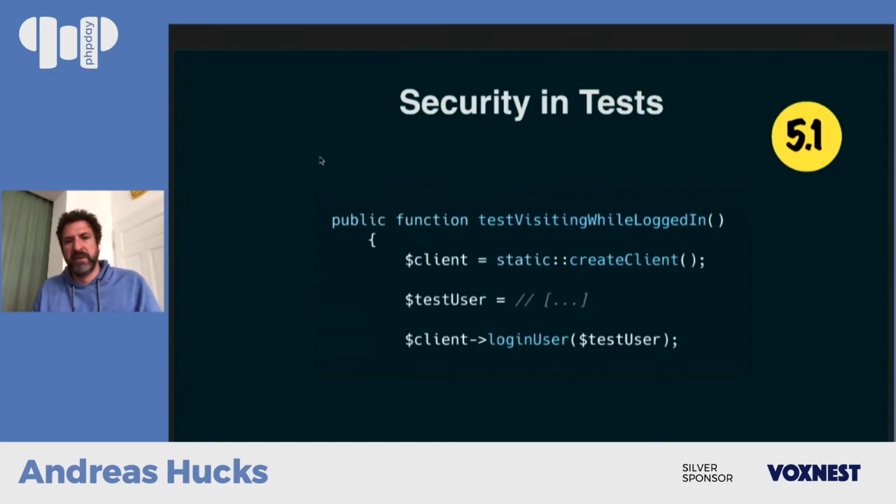When we talk about security, this is actually just a tiny improvement code-wise, but it's one that I very much love. Security and tests. So if you wanted to be logged in the past, you either had for functional tests to switch to HTTP basic authentication, which changed the process and which changed the setup of the security. So it was not ideal.